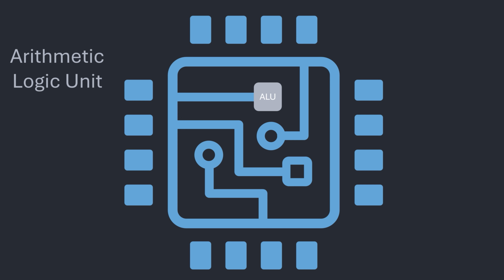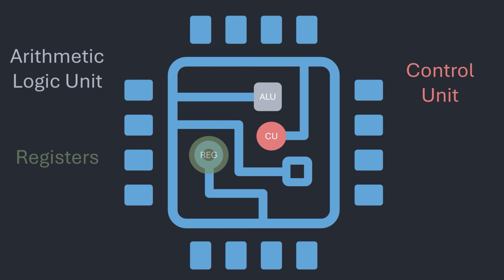When you're adding numbers in a spreadsheet or applying filters to a photo, the ALU is hard at work. The control unit. Think of this as the CPU's traffic police. It manages and coordinates all the activities inside of the CPU, making sure everything happens in the right order and at the right time. The registers. These are like the CPU's notepads. They're tiny, super fast memory locations where the CPU stores data it's currently working on. It's like keeping ingredients on the counter while you're cooking.